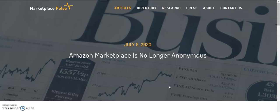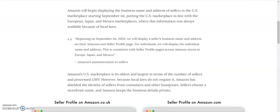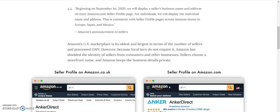This article comes to us from Marketplace Pulse. Amazon will begin displaying the business name and address of sellers in the U.S. marketplace starting on September 1st, putting the U.S. marketplace in line with the European, Japan, and Mexico marketplaces, where this information has always been available because of local laws. This is the message that was sent to Amazon sellers like you and I.